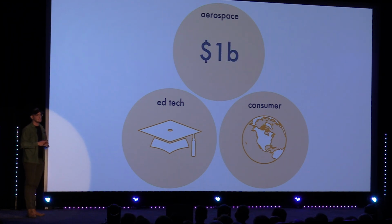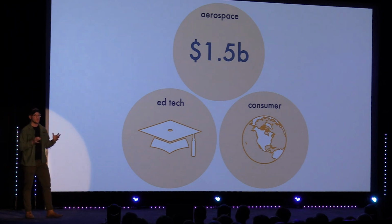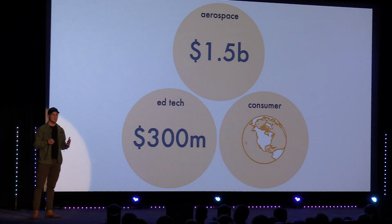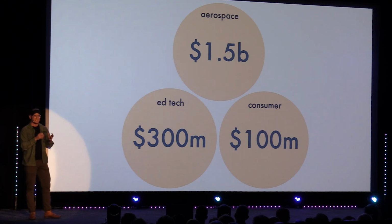But there's $1 billion spent each year in testing technology before putting it up permanently in space. But as we change things and make it easy, quick, and inexpensive to put things in space, that's going to grow to $1.5 billion. Not only that, it's going to expand to 2 other markets. The educational market, where right now $2 billion is spent each year on university projects or clubs. Of that, $300 million will be spent specifically on space technology. And then in the consumer market, where $750 million is spent every year just here in the United States on learning about space through museums, books, magazine subscriptions, or other space artifacts, $100 million will be spent sending consumer payloads into space.